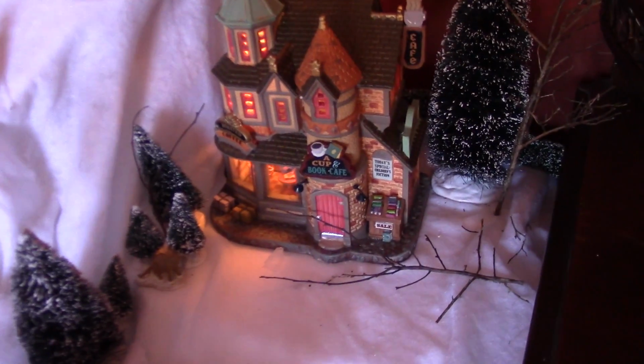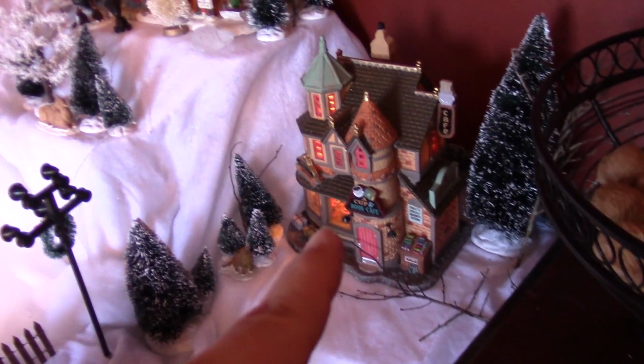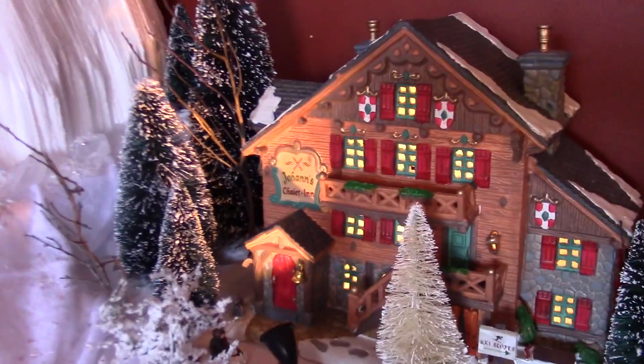Then another coffee shop. I felt like I needed to spread the coffee shops out so that this poor little independent coffee shop owner would have a chance of competing against the Starbucks that's down the road there. So I put him in the forest instead, and he can cater to the skiers who stay at the chalet.